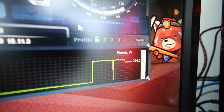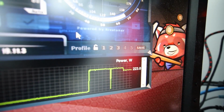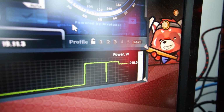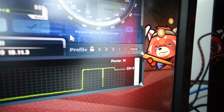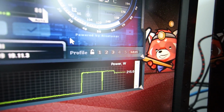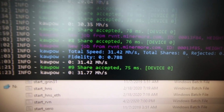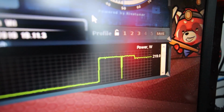But in the MSI Afterburner, we can see that in software, we're utilizing about 224 watts in the software. So give or take, it's probably taking maybe plus another, I would say 30 to 40 watts. So I would say whole card together, we're probably using about 260 watts at the card. Power consumption for the whole machine, it's probably gonna be like close to 300, I'm guessing.